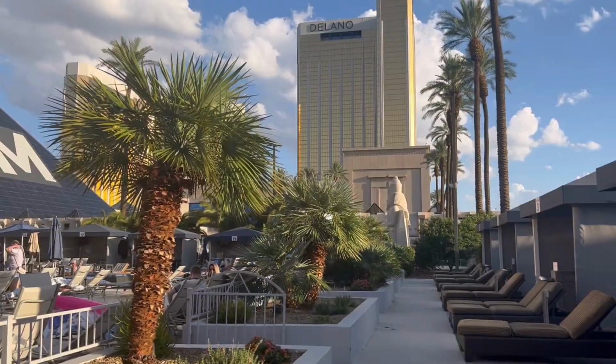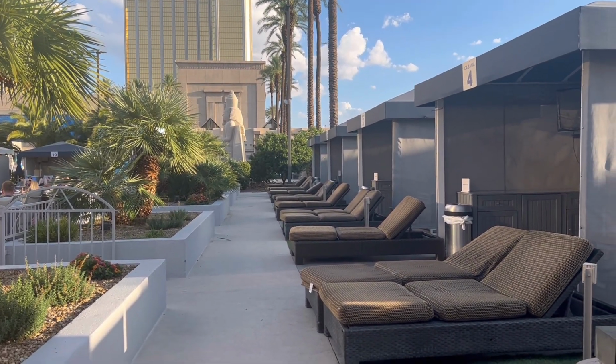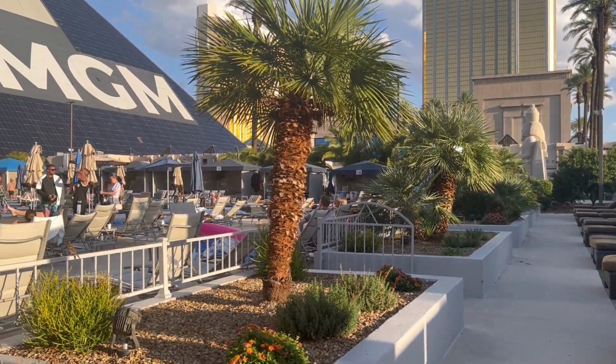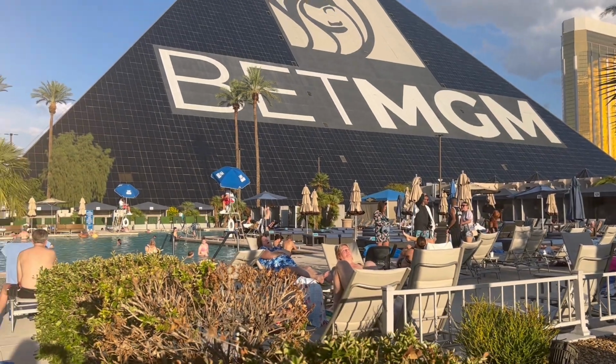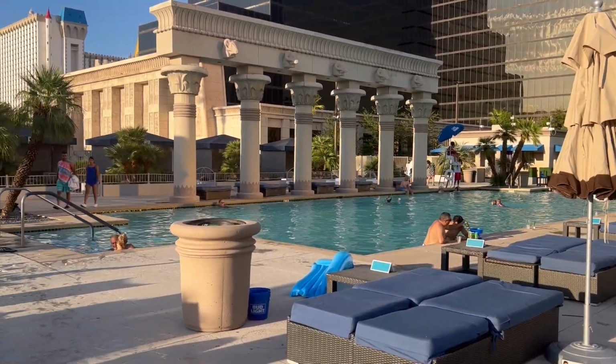Luxor has 2 different pool sections. They are both on the same level though. It was very pretty and it was large. It was very well spaced out. I wouldn't put it up there with one of the best pools in Vegas, but it was nice. Had the palm trees, had sort of a tropical feel to it. Had music, it had a good vibe going.